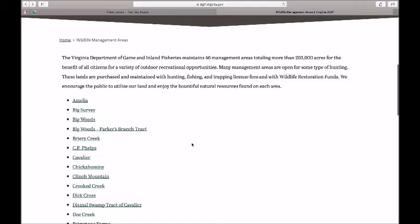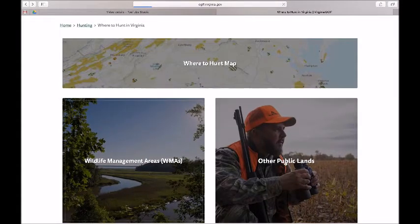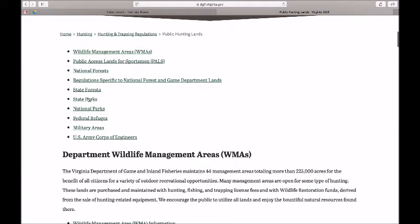And if we go back out, let's say we go to different public land, and in public land you're going to see different opportunities as well. National parks, state parks, and a lot of those state parks you have to call in and make a reservation. But when the reservation starts, you want to call them at like 7 a.m. whenever they open, because they go out pretty quickly. So you have to be on your toes.